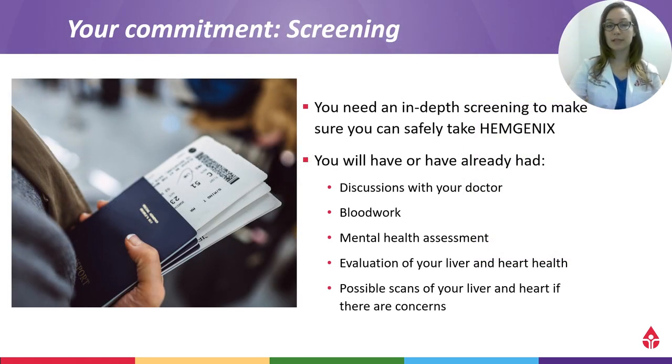So of course, the first thing is we'll need to do an in-depth screening to make sure that you are safe to receive HEMGENIX. So at this point, you may have already had, or you will soon have, conversations with your doctor about HEMGENIX. You'll receive blood work, which will include the AAV5 test that we mentioned before, and also some other baseline blood work to make sure you're healthy and able to receive the product.